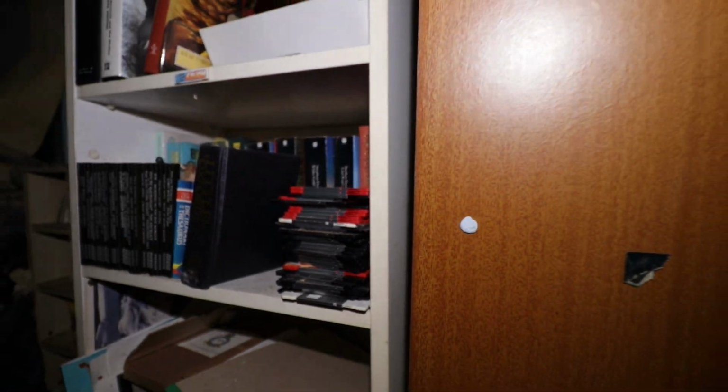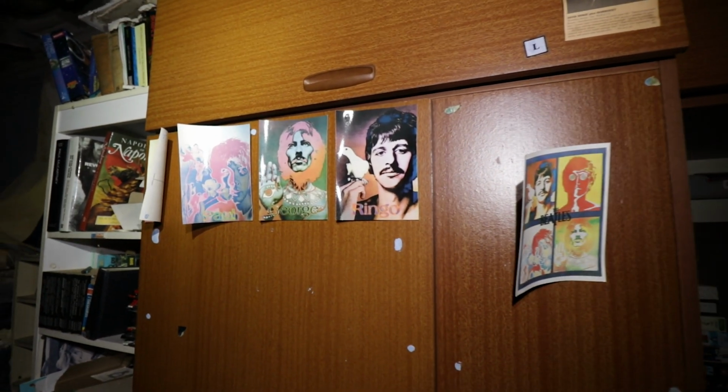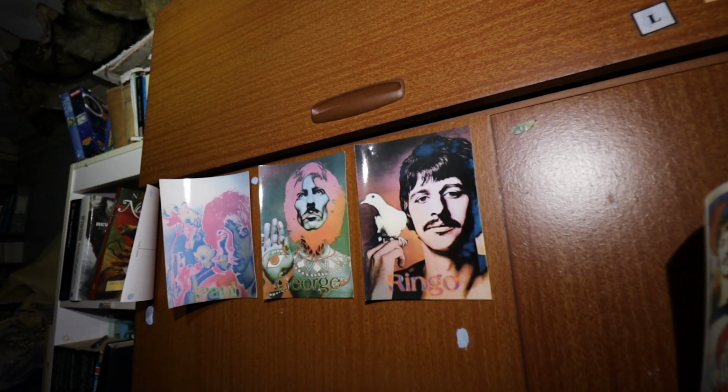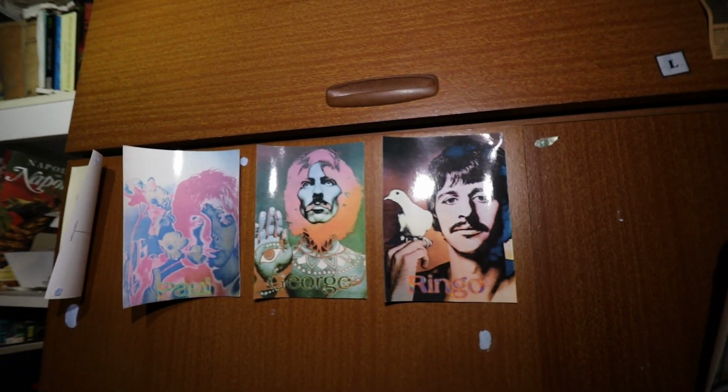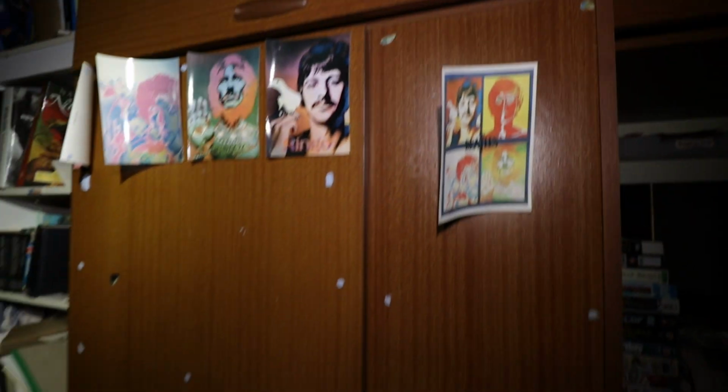I'm not old enough to remember a Commodore. I had one as a kid. Jesus, I'm not old enough. Oh. I'm admitting the age here. Is that Ringo Starr? That is the Beatles, isn't it? Yeah. George, Paul, John. I love the music, the games.